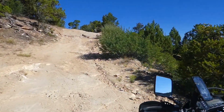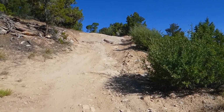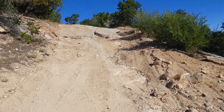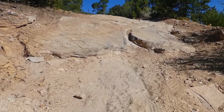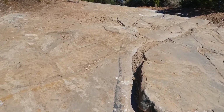This is another one of the rocky sections on this alternate route. Unfortunately, my GoPro battery died, so I'm having to just do this with my handheld camera, and I'm going to go set up my tripod and just get a little video of some of the more technical sections.